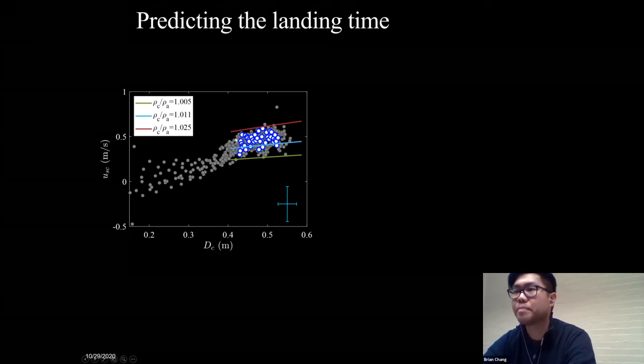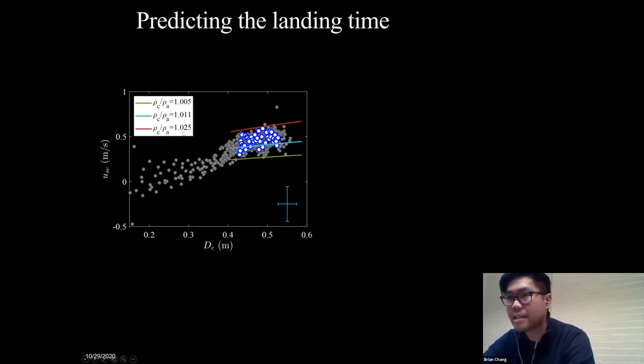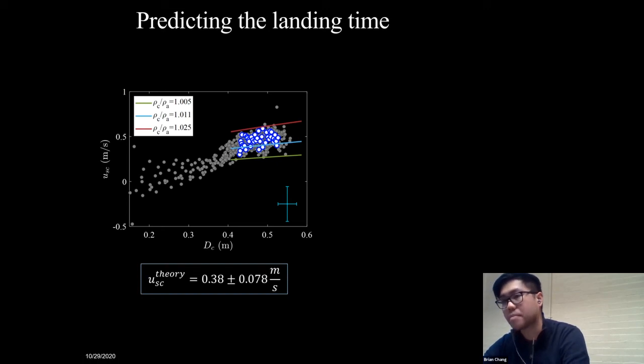And what we find is that we can input different parameters for the density of the cloud. If the cloud density is 2.5% higher than the density of air, then our theoretical line sits right on top of our data. And if the density of cloud is only 0.5% higher than the density of air, then you get a line over here. We estimated the density of our cloud, and we found that it's around 1.1% higher than the density of air, and it really matches quite well with our experimental data.